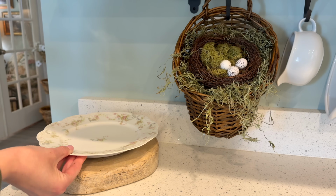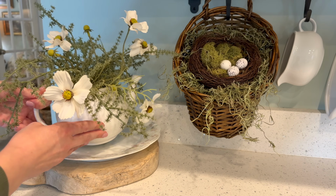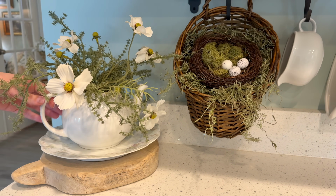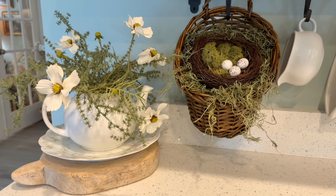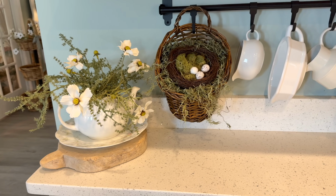I wanted to share this little arrangement that would add the perfect cottage touch to a space. I used a teapot and added an asparagus bush and one cosmos stem. This is perfect for spring and could also look really sweet on a coffee bar.